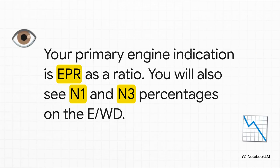Now, let's look at the display for a Rolls-Royce-powered A330. Your focus shifts completely. The primary thrust indication is now that EPR value. So instead of setting a fan speed, you're actually commanding a specific pressure ratio. You still monitor the fan speeds, N1 and N3, but with Rolls-Royce, EPR is king.